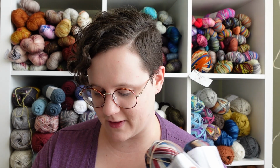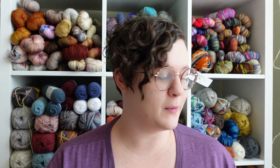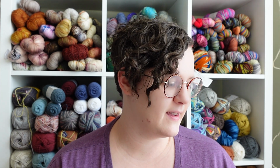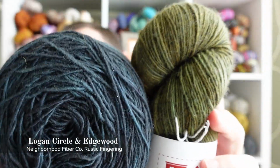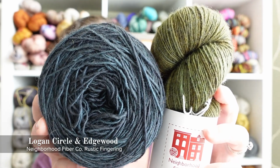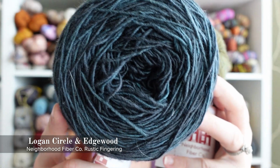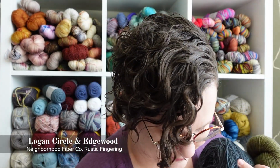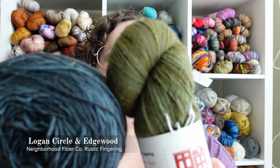So I also have these from Knit Picks. Then I was at work and we put a fingering weight yarn on sale. I bought 3 skeins of Neighborhood Fiber Company in these 2 colors. This is colorway Logan Circle. This one is Edgewood. I bought 2 of the green and 1 of the blue.